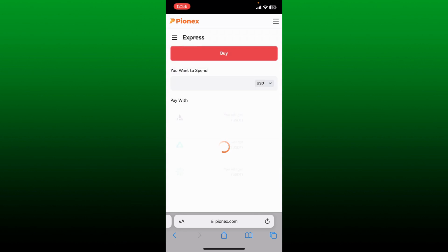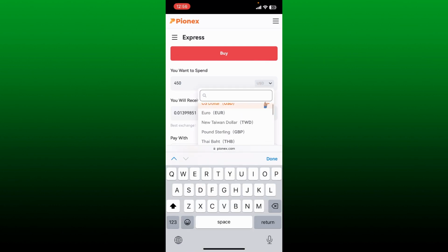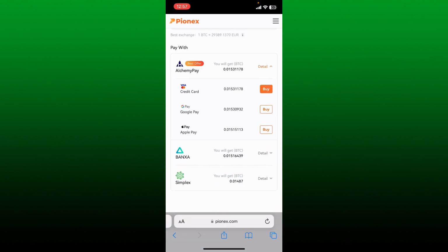Simply go ahead and tap on the option and you'll be taken to this page from where you can purchase BTC. Under You Will Receive, tap on the drop down and select BTC. You'll then need to go ahead and enter the amount you'd like to spend and select the currency you'd like to spend, and then you'll be able to see the value of Bitcoin you'll be getting right on the next tab. Right under, select the payment method you'd like to purchase and tap the Buy button.